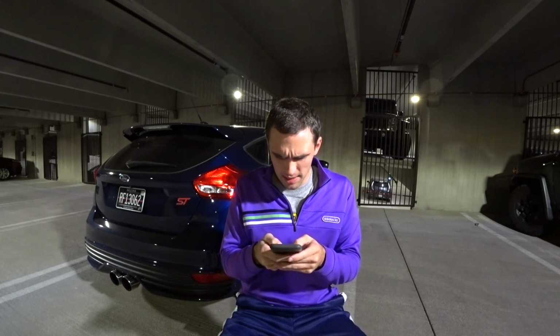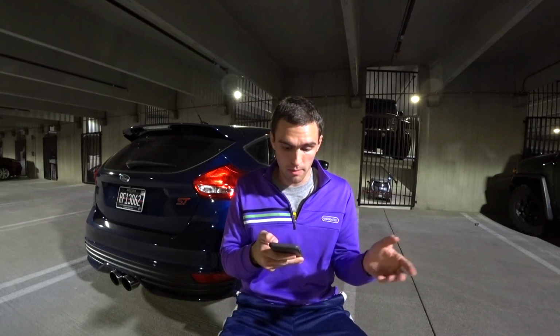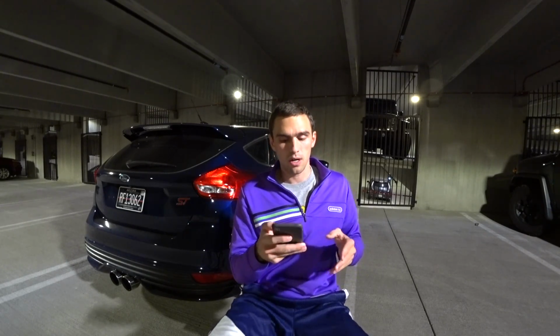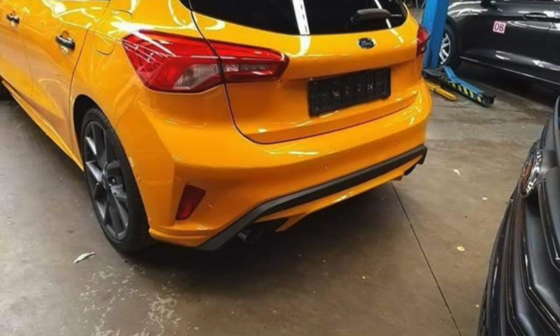The wheels look decent. They look like a cheap set of BBS wheels you get off Tire Rack or something. So those look decent. I like the bulge on the side of the car. Looks good. So now around to the rear of the car, they went away from the center outlet exhaust, and I think that's good because it's unique.